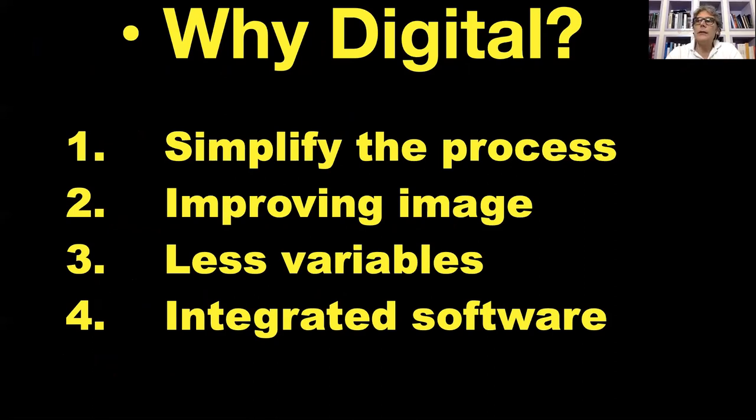Well, about the first point, why digital? I think there are fundamentally four reasons that explain the need to digitalize our surgery. The first has to do with the simplification of the process, and thanks to this point, we can save money, as I'll explain in the next step. The second point has to do indirectly with marketing. I firmly believe that Primescan is a marketing instrument because it improves our image in front of the patient and also the image of our team.